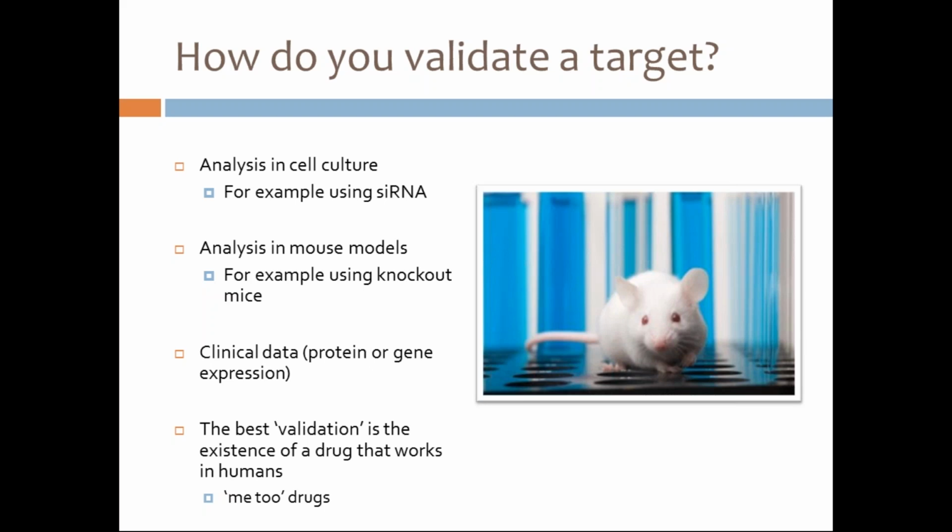So many times, all the data in cell culture systems and animal models point to this is really important, but when you do ultimately the clinical trial, you see no effect. I think a good example is the Alzheimer's field. We've had so many phase 3 clinical trials going on. Animal models seem to support that going after these particular targets is a good idea. When you test it in humans, it doesn't work.